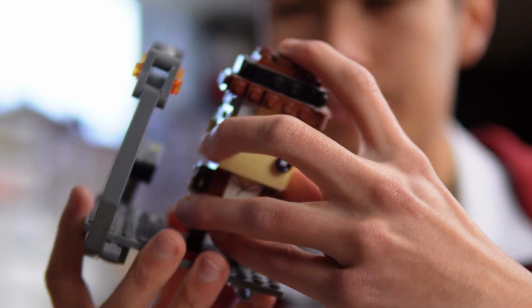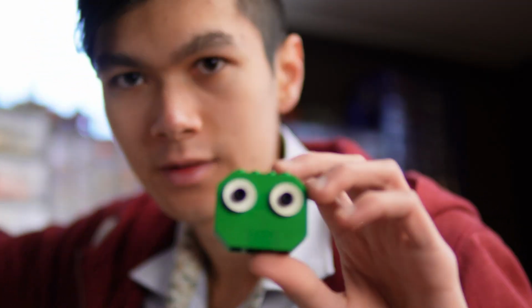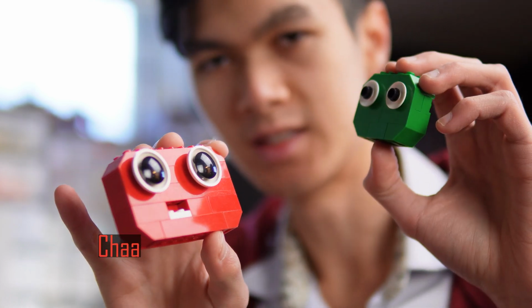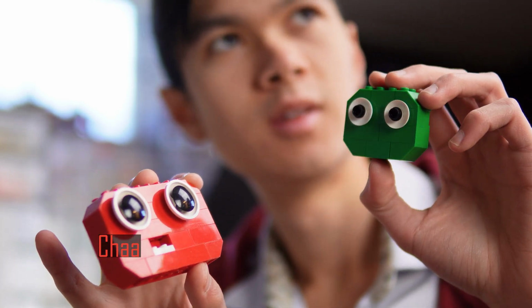Oh yeah, here are the other bows. I think this is Sha and this is Bocha.